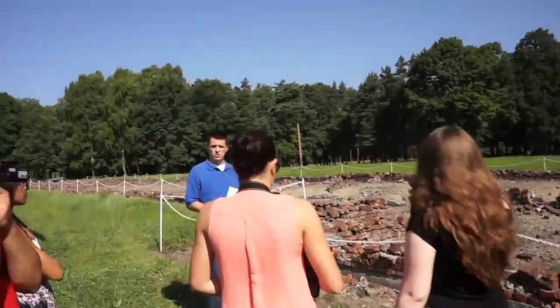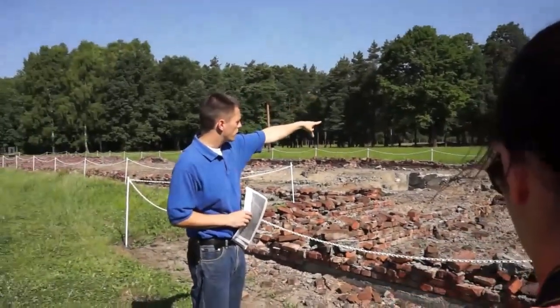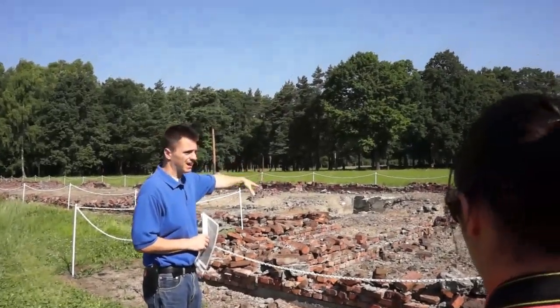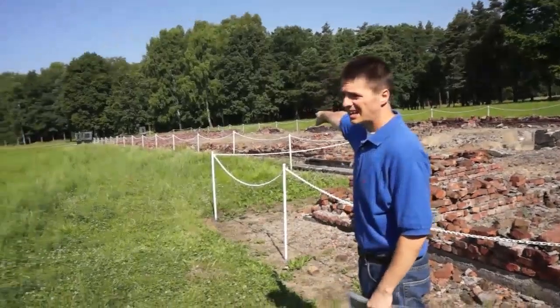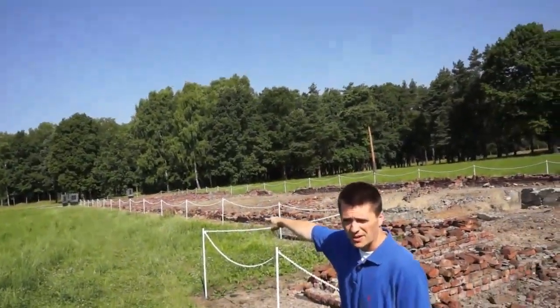Okay, so this is crematorium number 4. Number 4 is the identical twin of crematorium 5 right over there. We are looking at the area where the ovens were placed. And the ovens were here. That big, large middle room right there, you can see it, that was the undressing room. At the far end there was the gas chamber itself.